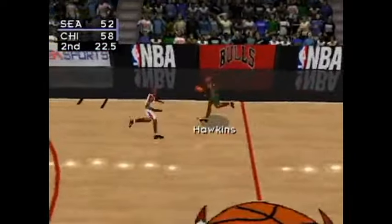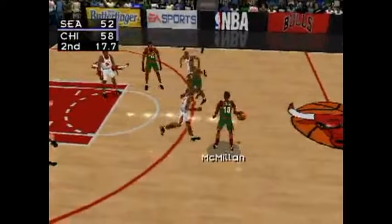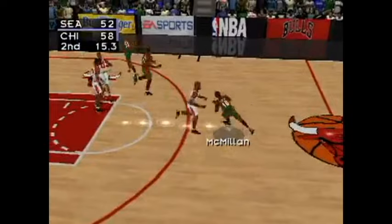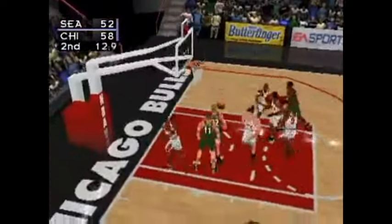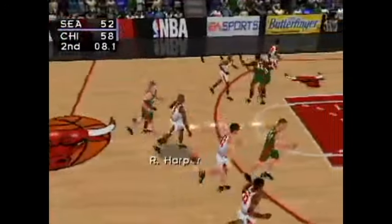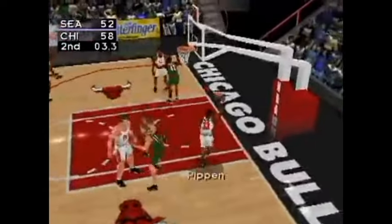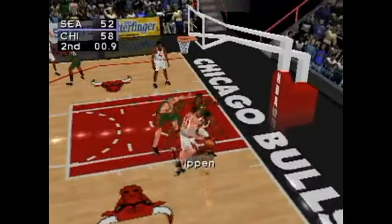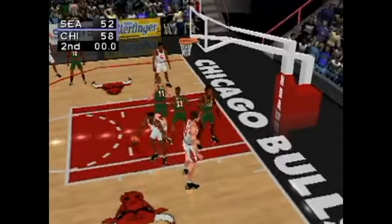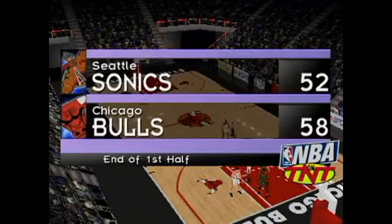Inbound pass to Hawkins. To the left side. McMillan from the top of the key. Rebound grabbed by Longley. Longley gets the ball. That's the end of quarter number two. After the first half, the Bulls are beating the Sonics 58-52.